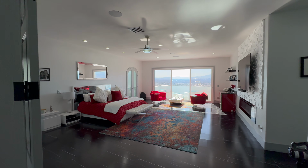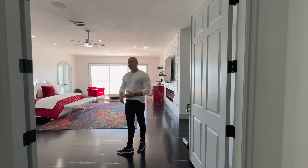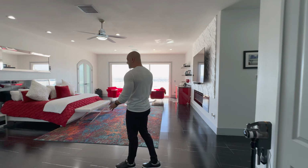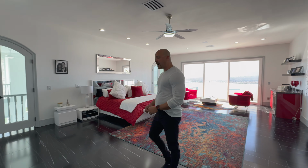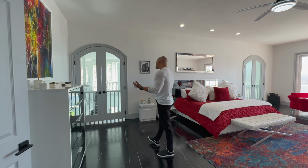Now, here's the main primary suite. So coming in, we have nice double French door entry, very dramatic. We have 16 by 32 inch oversized tile. And this is a funny one.